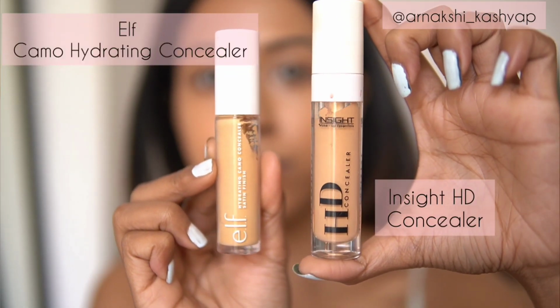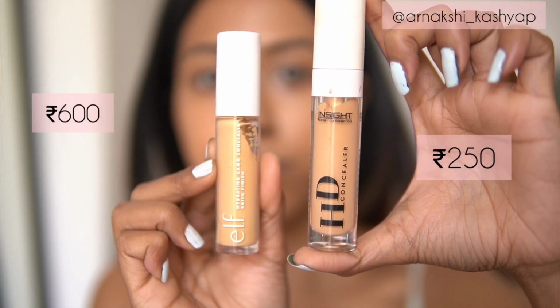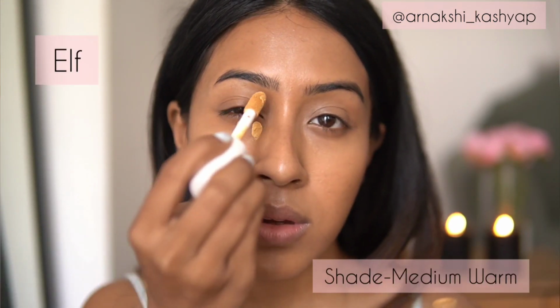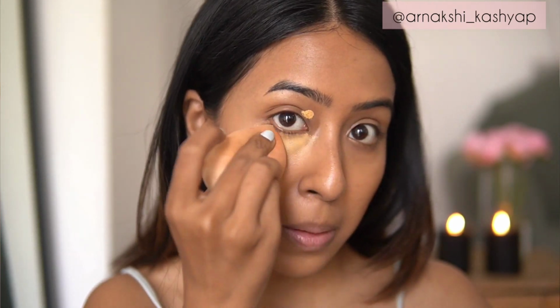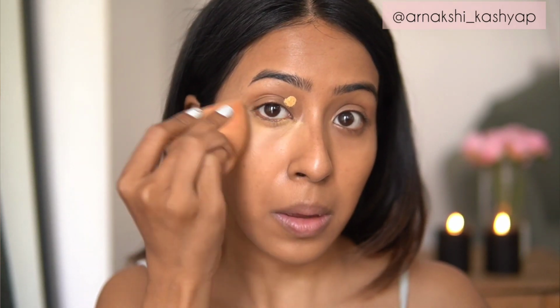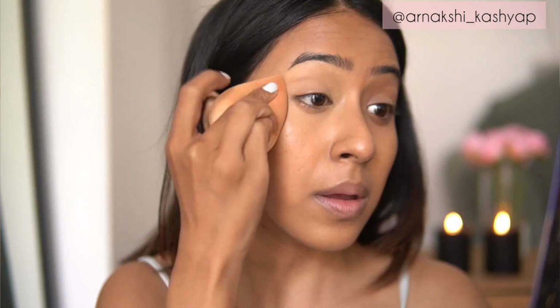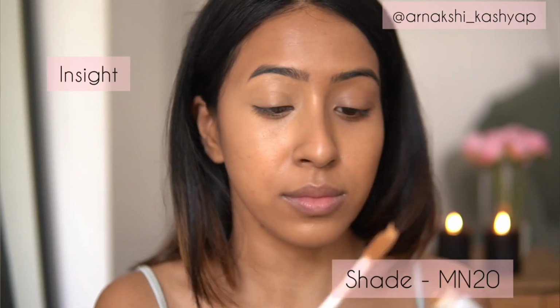Now coming on to the formulation, I cannot find a difference between both these concealers. They are so similar to one another. The only difference, the very minute difference, is that when I have extremely dry under eyes, like Sahara Desert dry under eyes, I do not prefer to go in with the e.l.f. one. The e.l.f. one says that it's a hydrating concealer, but sometimes it definitely looks dry underneath my eyes. The Insight one, I never had any problems as such.